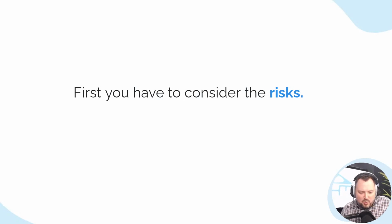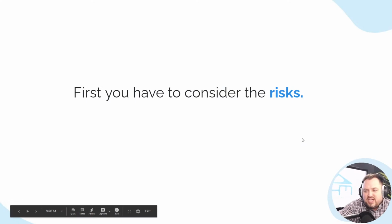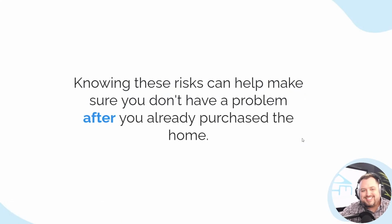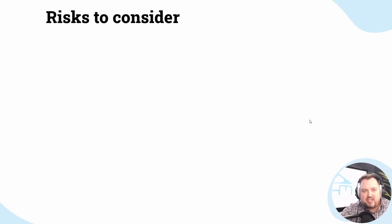So you've got to price the house right, which means you've got to buy the house right, which is why we're talking about some of these different ways to find good deals. Then what you've got to do is understand what risks are associated with that. Here are some questions when it comes down to risks that I think you should really be considering. Knowing these risks can help make sure you don't have a problem after you've already purchased the property. So you want to be asking these risk questions before you actually make the purchase.